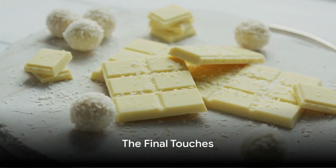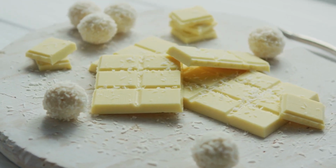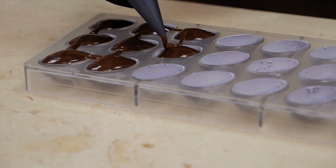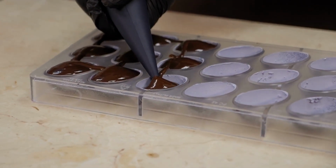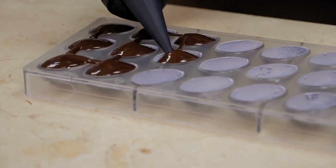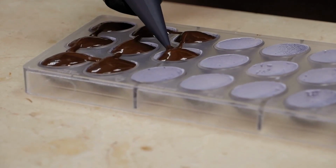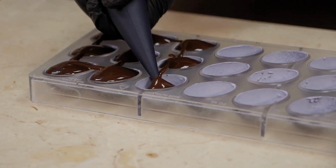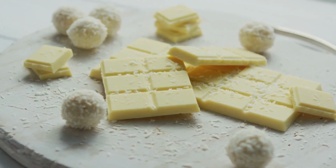Last but not least, the final touches. After our white chocolate has rested and solidified, it's time to unveil the fruits of our labor. The process of removing the chocolate from the molds can be quite delicate, but a few simple tips can ensure a clean release. Gently tap the mold on the countertop to loosen the chocolate. If this doesn't work, a brief stint in the freezer can help contract the chocolate and make it easier to remove. Once out of the mold, our chocolate is nearly ready to enjoy.